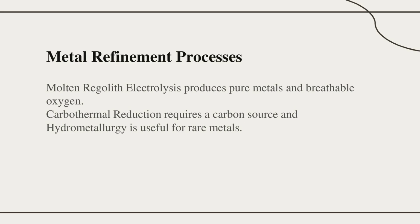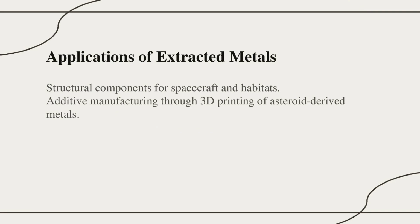One trend that really stands out is the development of autonomous systems. We're talking AI-powered robots, capable of handling a lot of the tasks involved in ISRU, from prospecting and mining to processing, even construction. So instead of sending humans to do the dirty work in a dangerous environment, we're sending robots.